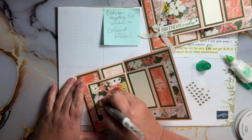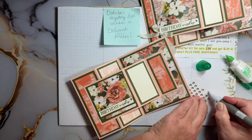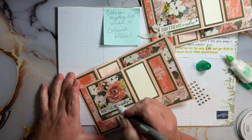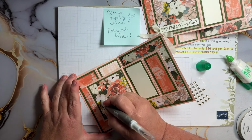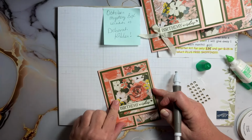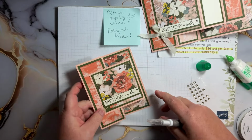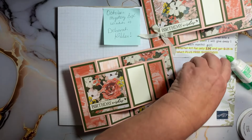And I don't know if I want to put that in the center. Let me put one here. And I'll just put one. Yeah, I'm going to put it in the center right there. No, that's kind of right. Now they're straight across from each other. Well, that's all right. Okay, so there we go. And then we're going to do a bow.